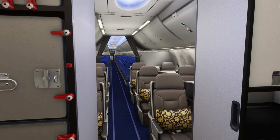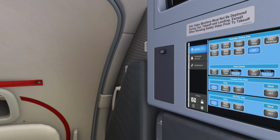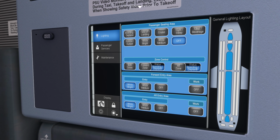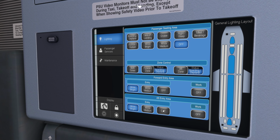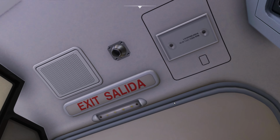All right, so here we are taking a look at the forward galley just after the flight deck. And this is going to be raw, unedited footage from the sim. It's a little quirky. I was checking everything out for the first time. I saw another YouTuber show how you can animate the window shades and all that, and I had to try everything for myself.